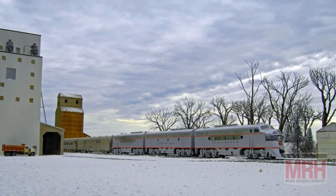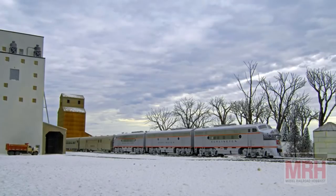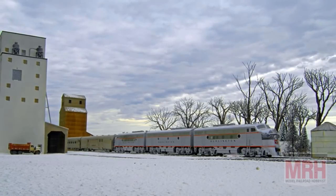Pretty neat shot. It feels very cold. It's exactly what I was trying to capture for that winter cold feeling, which is part of the magic of trains. It might be cold and it might be winter, but you know it's warm and happy inside those passenger cars. So that's this segment of What's Neat.